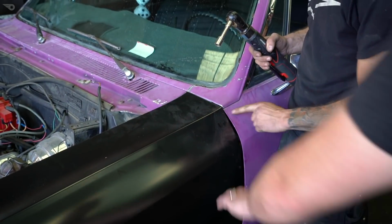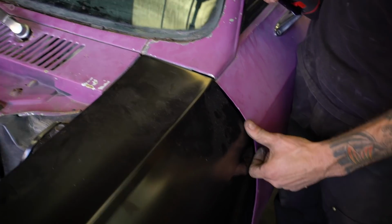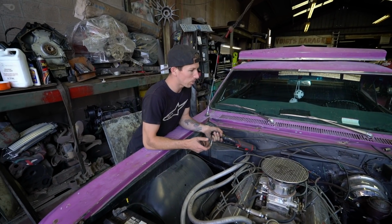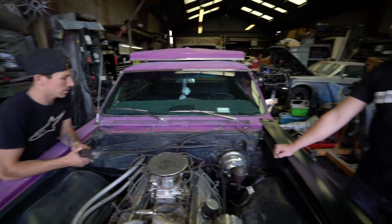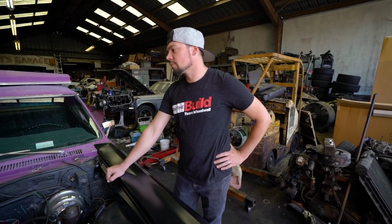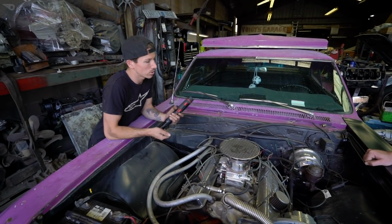What does the body guy do? Just filler? Sometimes he might grind this and try to get the whole fender back. I was thinking about the firewall, if we wanted to do a one piece or something, make it look really clean, but then we've gotta take off the heater box and all of it's gonna be flush, so just trying to figure out what the plans are down the road.